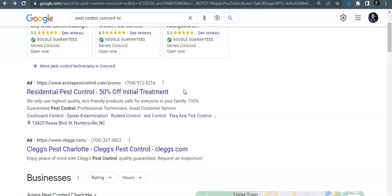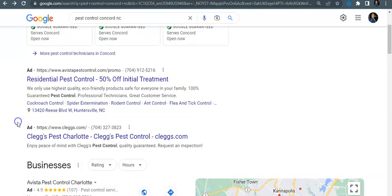The downside is that they only convert at like 5 to 10%. We've had some do 20%, but it is very rare. And then you could come into a situation where your competitors could be clicking on your ads. There are programs out there to block those, but it is an extra fee. So I just want to let everybody know to be aware of the pros and cons of running these ads.